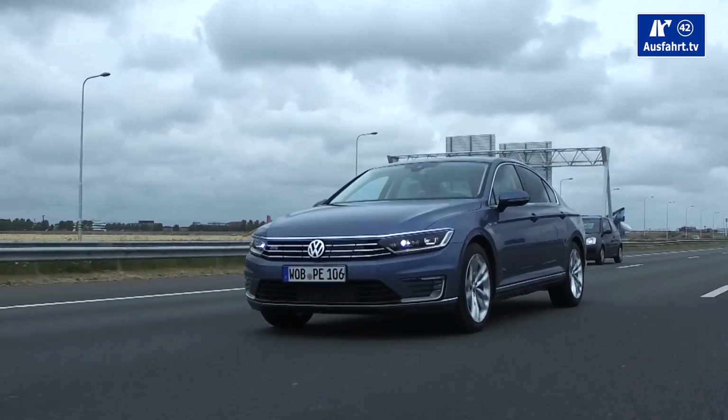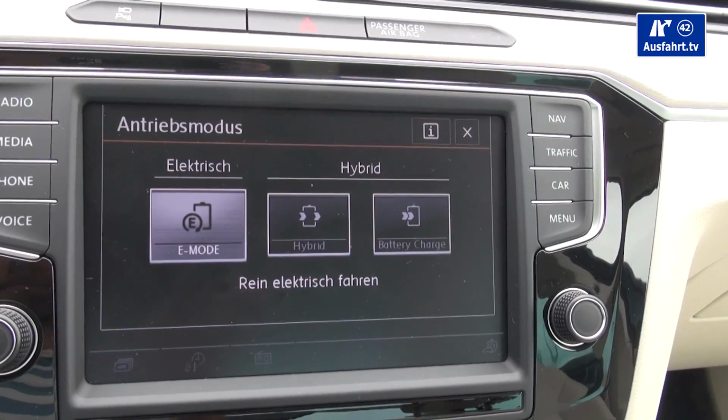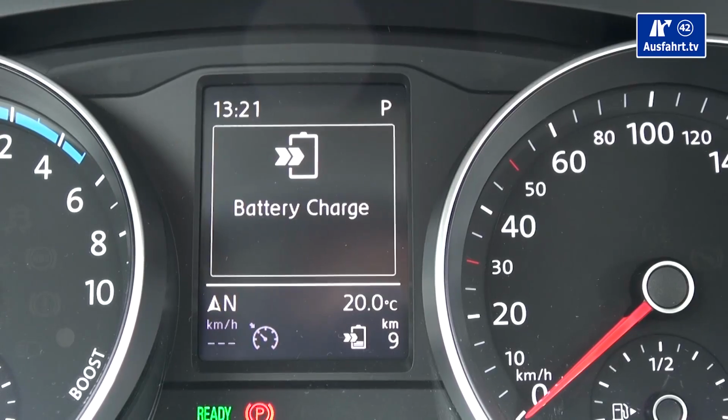Braking is kind of funny, slowing down the car, because once you take your foot from the throttle, the car slows down immediately, trying to get more energy from the battery. And by the way, we have an E-mode button here, and we can choose between E-mode, which is all electric driving, hybrid, best, so both engines work in a way that the car is efficient, and then charging, battery charge, so the combustion engine starts and it's not only bringing you forward, but it's as well getting more power back in the battery.